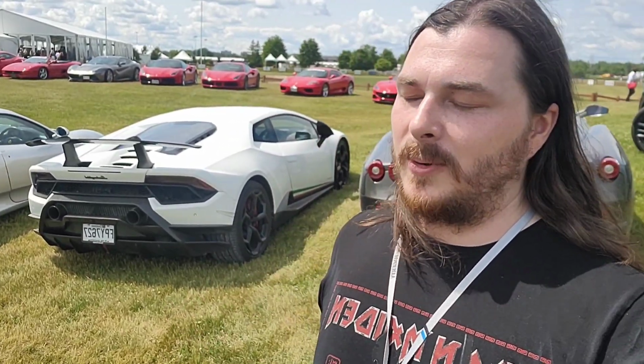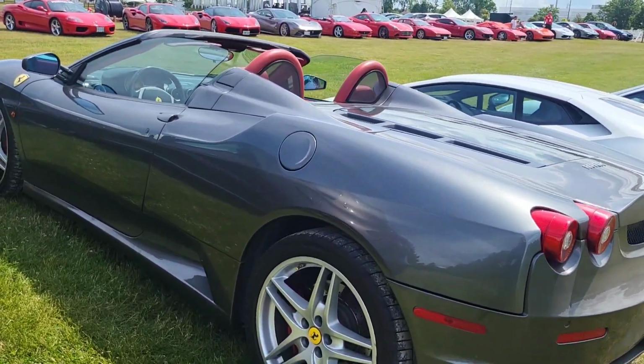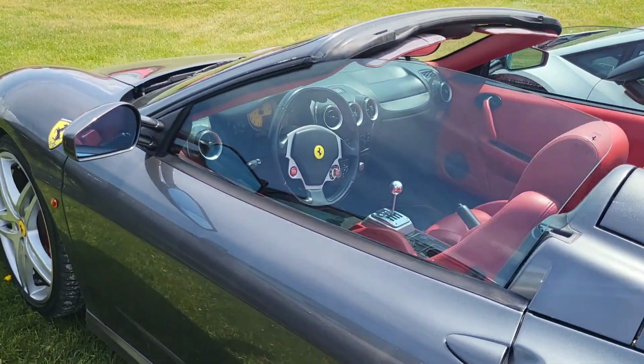But also, if there's anyone who wants to let me drive a Performante, I'll take it for a spin, don't worry about it. Also got this 430 here. Really cool thing about it, much like that 550, gated manual. I love the 430s and the Italias.